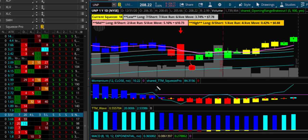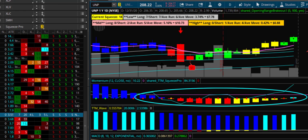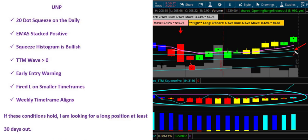As you can see by looking at the squeeze histogram, it has a 20-dot squeeze. The EMAs are stacked positive. So when I say it's stacked positive, that means the smaller EMAs are on top of the larger EMAs. The 8 is above the 21 is above the 34, and so on.